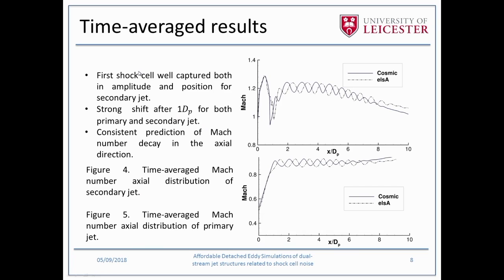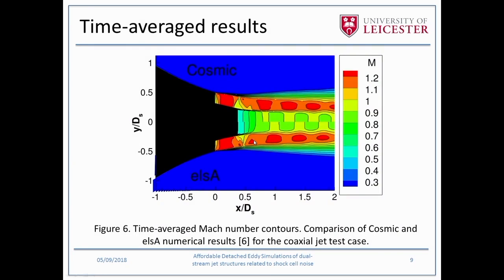Time average results, comparing the results from detached simulations, labeled as COSMIC, with respect to large eddy simulations, labeled as ELSA. Here we are looking at the Mach number profiles in the streamwise direction. In the first cell, we have a good match between amplitude and position. As far as the cells further downstream, there is a phase shift in your predictions as far as the large eddy simulations, because the large eddy simulation generates an additional expansion downstream of the primary jet.